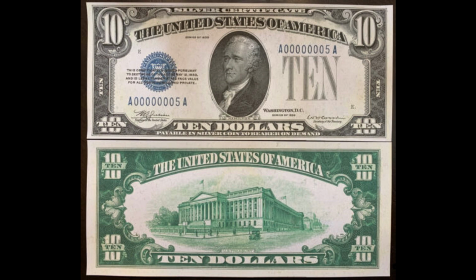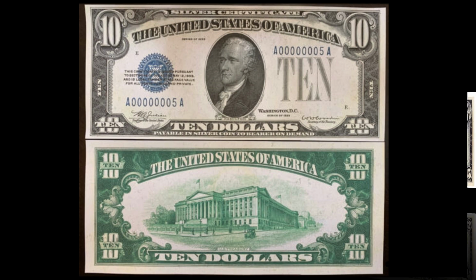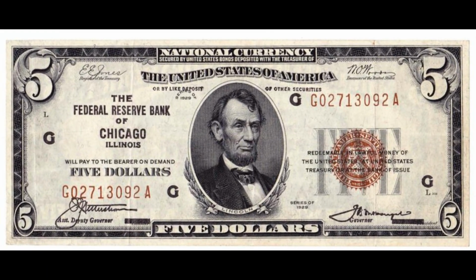As a result, most of the 1933 $10 silver certificates were never released to the public. The 1933 $10 silver certificate, United States, sold at auction for $70,500.